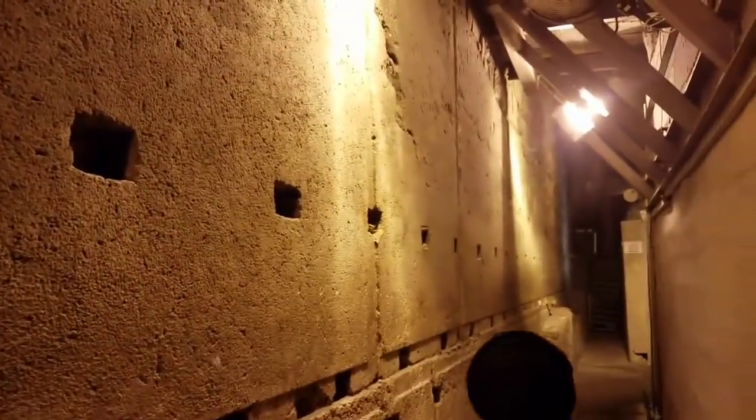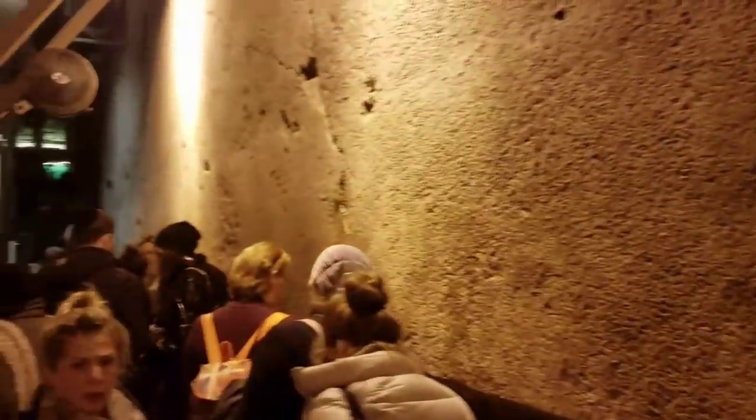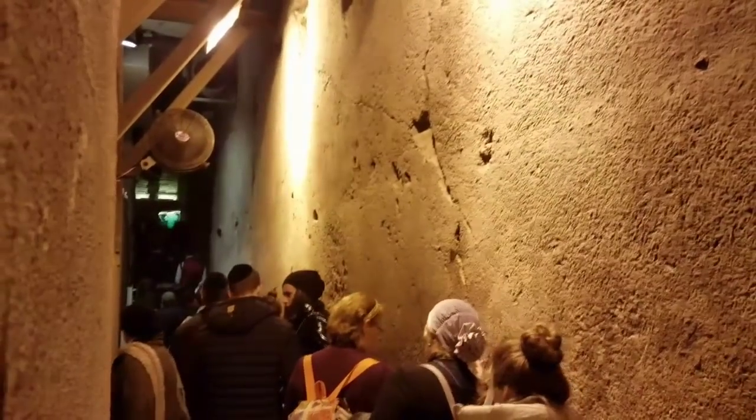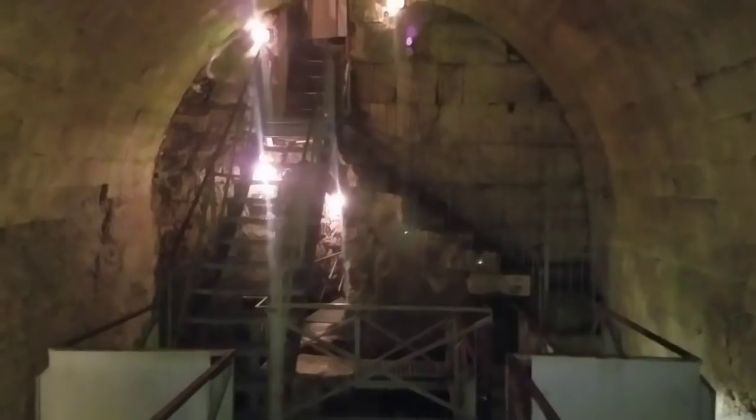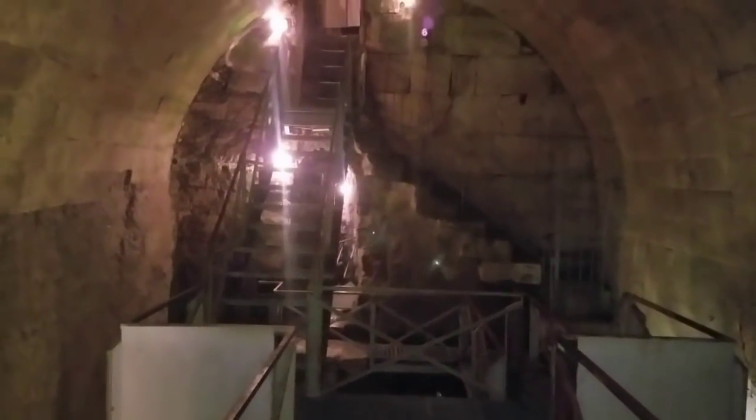We know that the first one is 40 feet, and then this one we would have to measure. It's almost the same size. Again, this is just the enormous water supply for Fortress Antonia. Remember, a legion has 6,000 troops, not including support personnel. So that's why this is an enormous cistern.